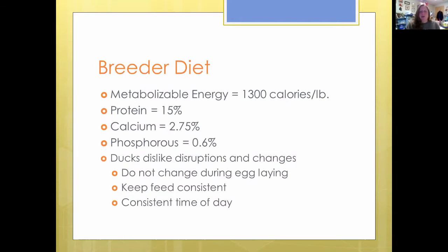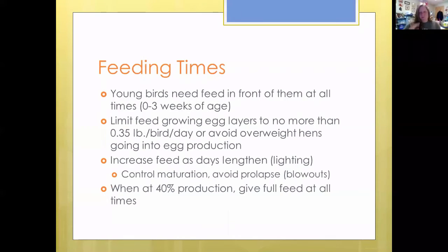A lot of people impose their own perceptions of how happy a flock is, and they try to change things up. Ducks really don't handle change very well, so keep that diet consistent and they will lay for you consistently. Keep your time of day that you're feeding consistent, and try not to change things up, like run out of feed or go grab a bag of chicken feed because you ran out of duck feed. They don't necessarily respond well to those kinds of changes.